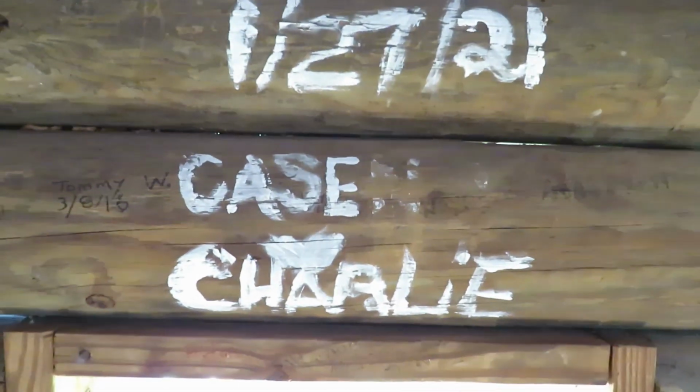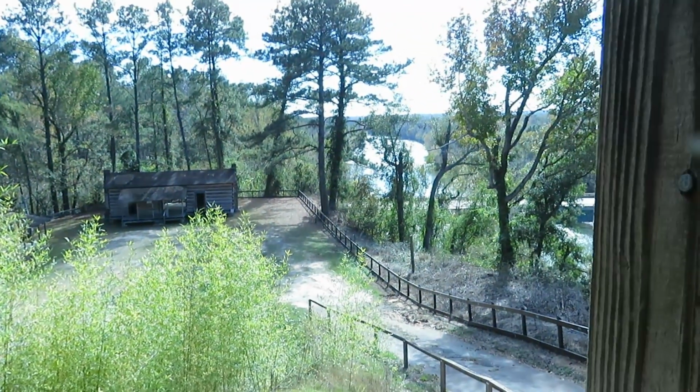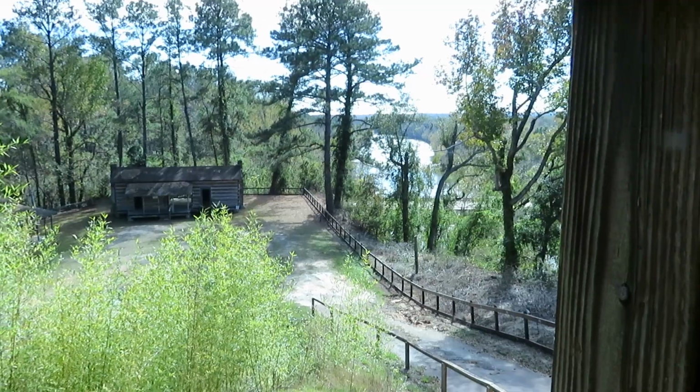Case, Charlie. People are writing their names on this. Yep. But that's the little river walk down there, and there's another fort down there. There's another building. I'm just going to back that down.